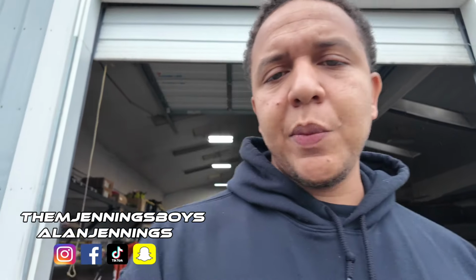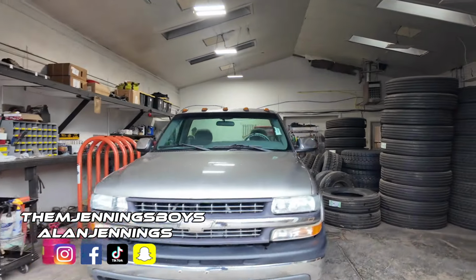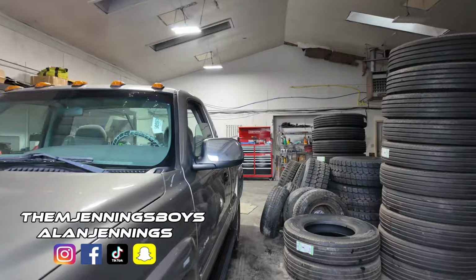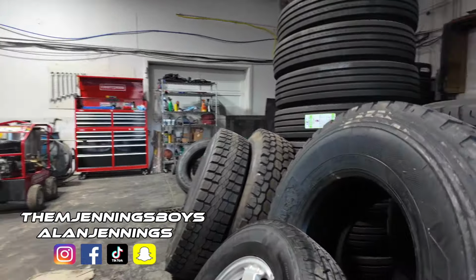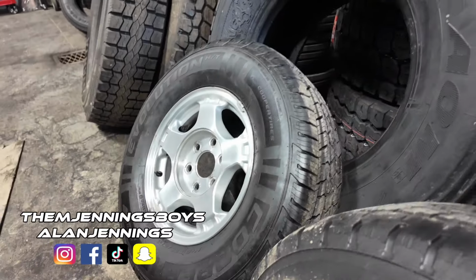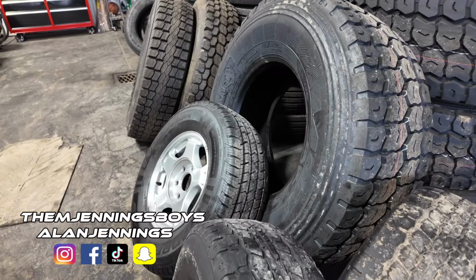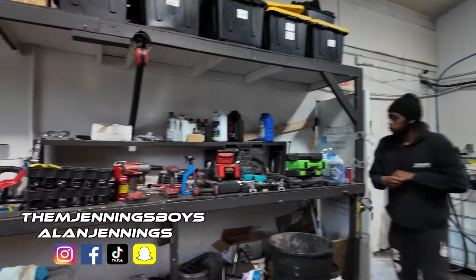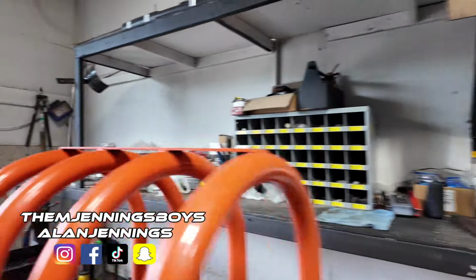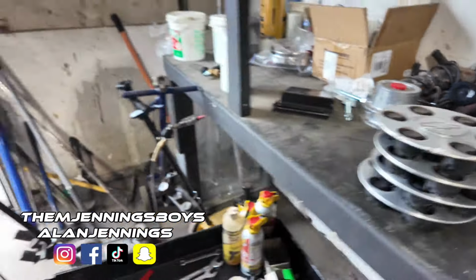Up here early in the morning, the shop is kind of slow, so I figured we'd pull this short bed in and get to messing with it. I showed y'all the wheels I got for these wheels right here. I put one on to make sure they fit, and they fit, so I'm about to order me some tires for these. I got the caps over here, some original Chevy wheels for this thing.